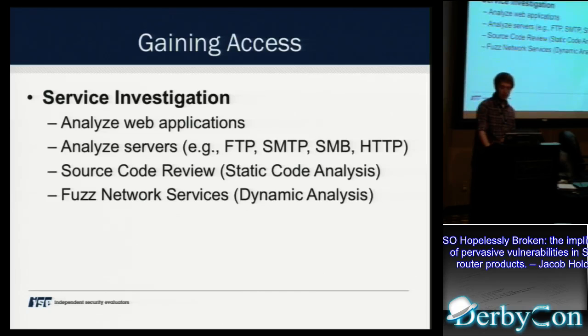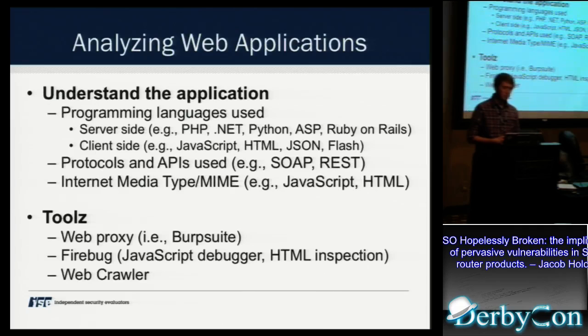All right, so analyzing web applications. In order to thoroughly assess the application, you have to understand how it functions, how it operates. And in order to do that, you need to know the types of languages that are used server-side and the types of languages the client uses on the client side. You need to know the protocols and APIs used. Otherwise, how are you really going to develop an attack?